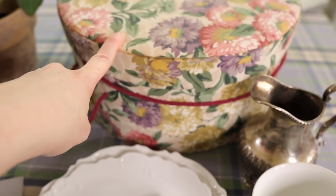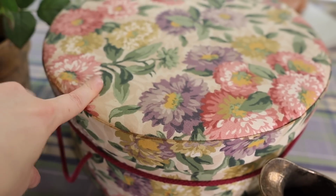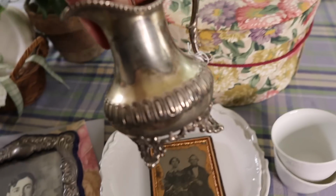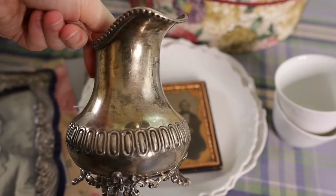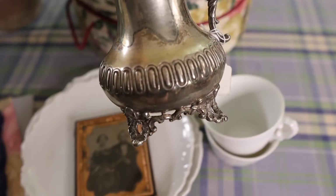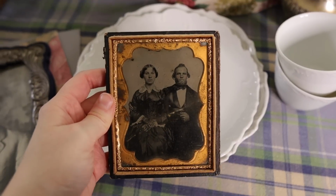I did grab one of those hat boxes. I think there were two of them that were similar to this. This is like a fabric, puffy fabric, and I just love these purple flowers. I also grabbed this. I was waiting on this to go on sale, and I'm so glad it was still there. I love all the age and patina on that. I'm not sure where I'll put this right now, but I do have that little shelf where I store my silver plate.